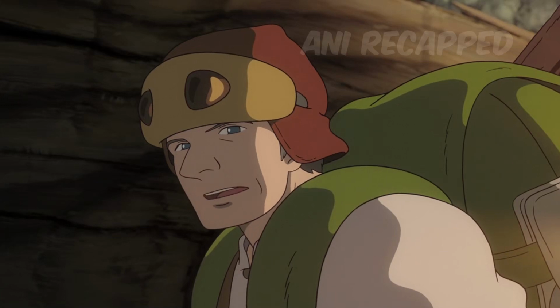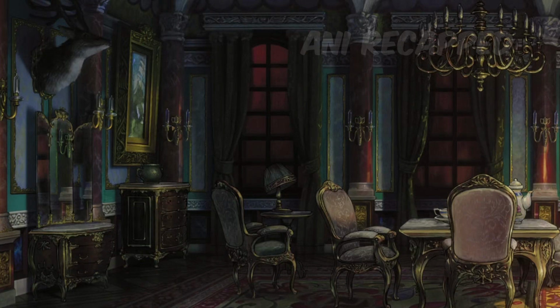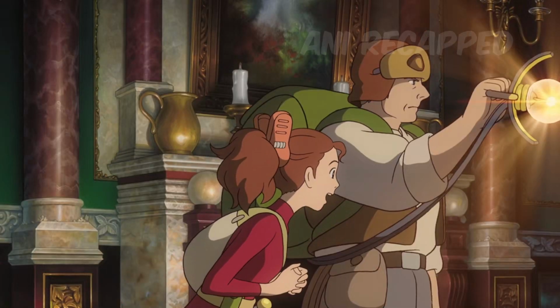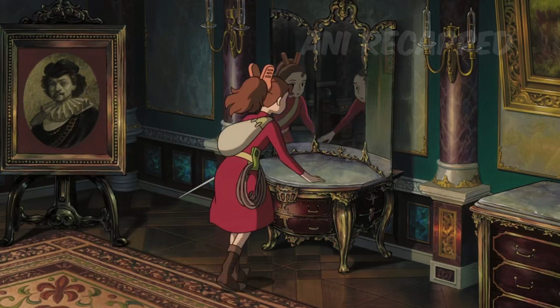Once again they enter the walls and travel through the house. They notice a group of rats, and Pod warns his daughter that they can be extremely dangerous. They reach a luxurious-looking room which is actually their size. Arrietty is simply stunned by the view and her father explains that it is a doll house. Humans play with it, so they must not steal anything from there.